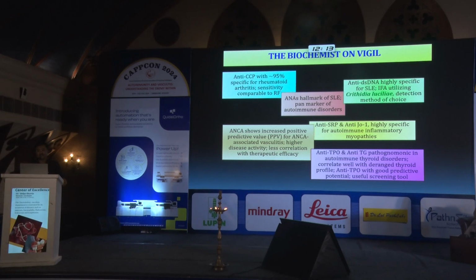So let's start on this, as a biochemist on vigil, or as a biochemistry department, where you can make a contribution. Anti-CCP is 95% specific for rheumatoid arthritis, particularly if it is associated with a positive RA factor as well. Anti-dsDNA, as you know, is very much diagnostic of SLE. ANA is a pan marker. It is positive for several different kinds of autoimmune diseases. Like this, ANCA, which is the anti-neutrophil cytoplasmic antibody, may also be a diagnostic marker of a few of the cases. I am coming to it later on. Similarly, anti-TPO and anti-TG are also candidates which can lead to a definite diagnosis.